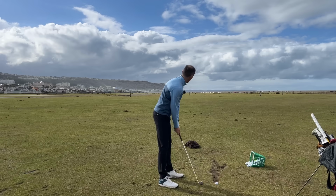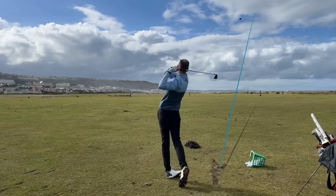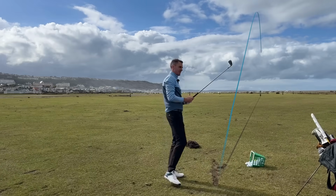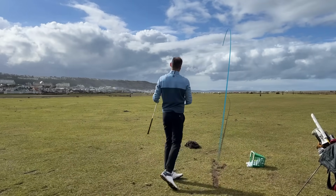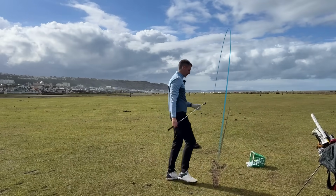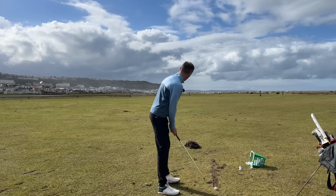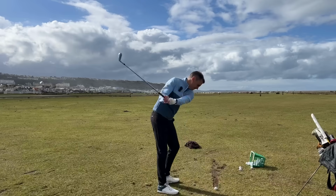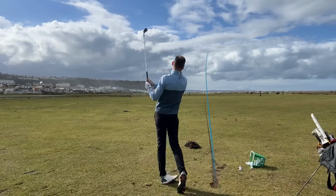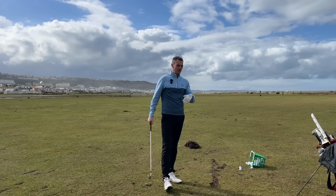So let's go for a high draw. Or just a high fade. Draw not particularly high, and we'll go low fade. Yeah, that was nice.